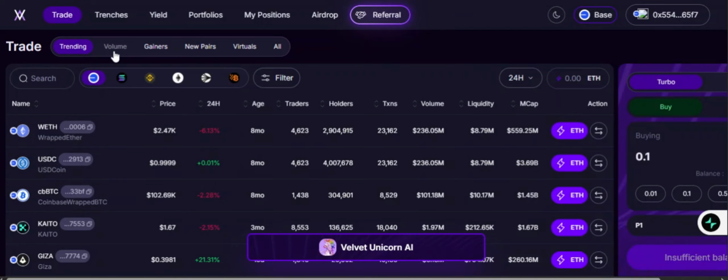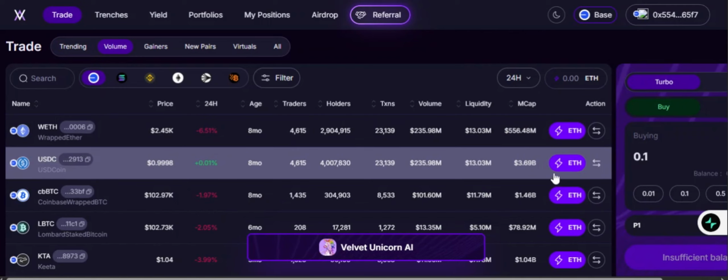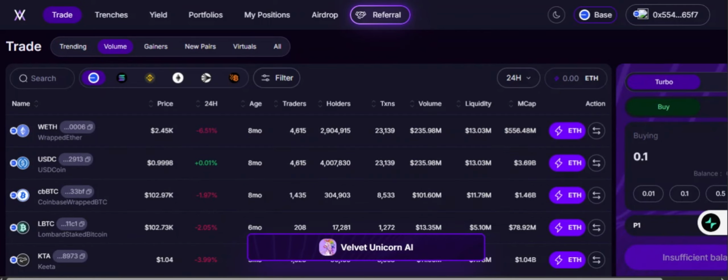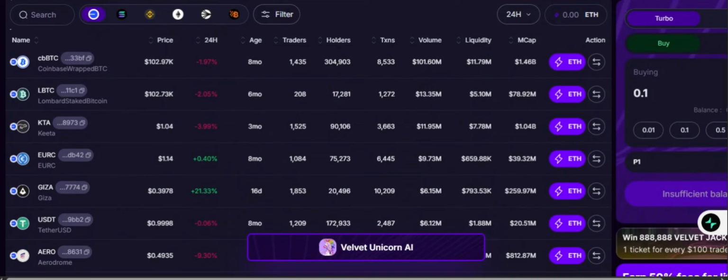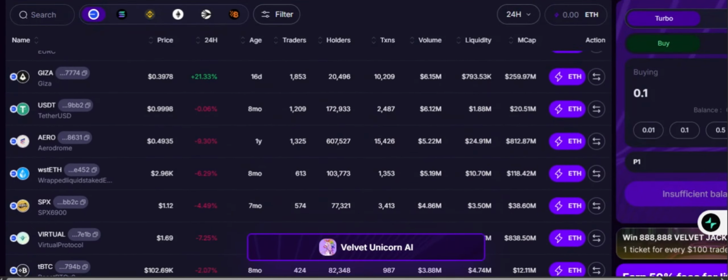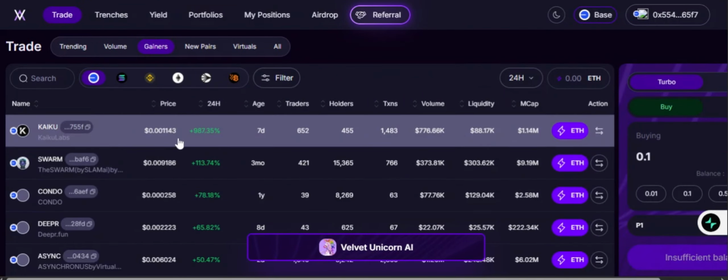To wrap it up, Velvet is the DeFAI operating system for AI trading, live research, and hands-off portfolio management across your favorite chains. With a massive user base and top-tier investors, there's no better time to get in. Use the Unicorn AI, trade Virtual's agents, claim that airdrop, and let your DeFi game level up.